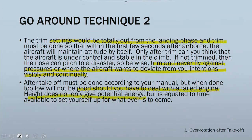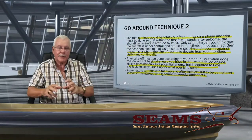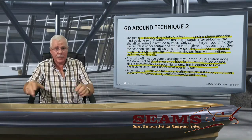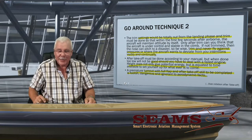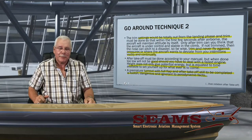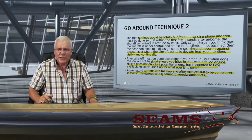Height does not only give potential energy, but is equated to time. You need time to be able to do the next thing. Premature turnout with full flap and before the after-takeoff checks are completed is foolish, dangerous, ignorant, and so on. Many of the accidents that we're talking about are people who take off, didn't clean up the aircraft, early turn out, things go pear-shaped, and the end result is a lot of tears from everybody else. It is not necessary. Flying is not that dangerous. We know the pitfalls, but that means that when we know it, we must pay attention to it and we must stay away from that. It's pretty much like anything else that is worthwhile in life. It's not a freebie. It's not a free go.